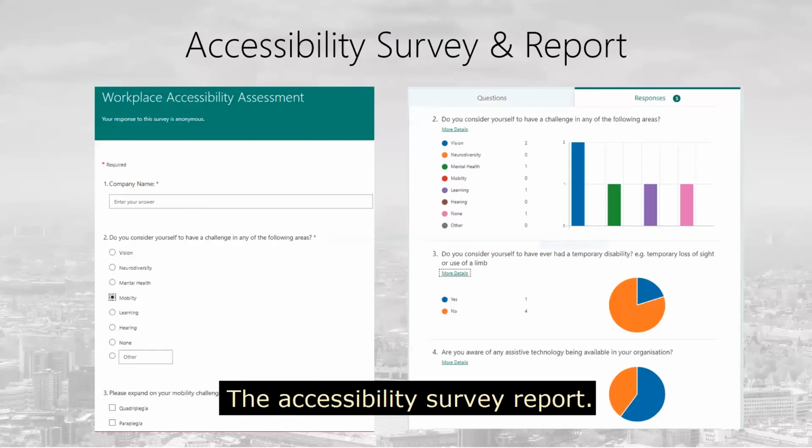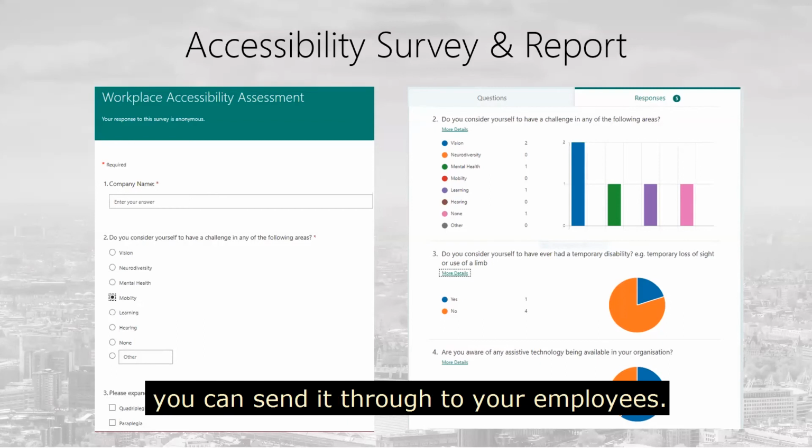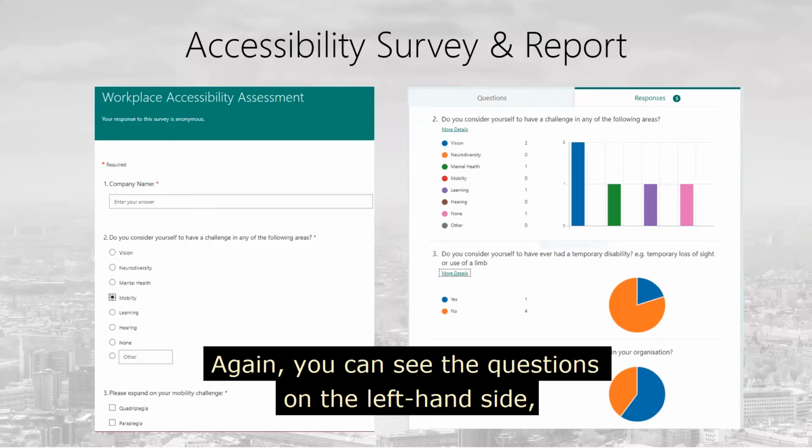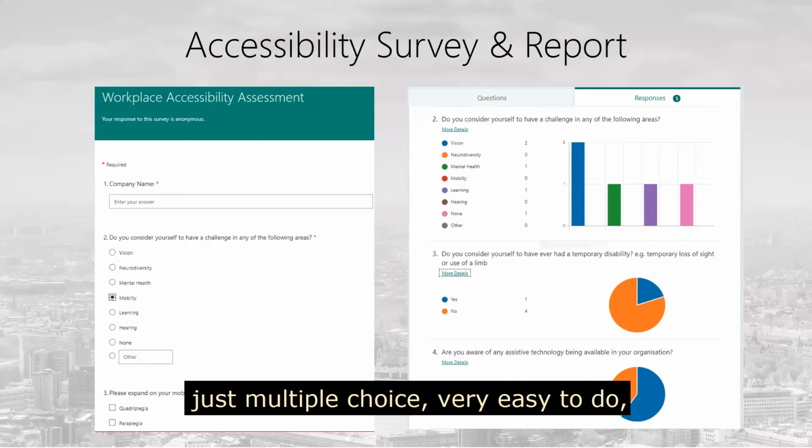The accessibility survey report. As I said before, this is an anonymous survey that gets sent out. It's just a link that gets sent through to you, and you can send it through to your employees. You can see the questions on the left-hand side. I think there are about 7 in total, just multiple choice, very easy to do.